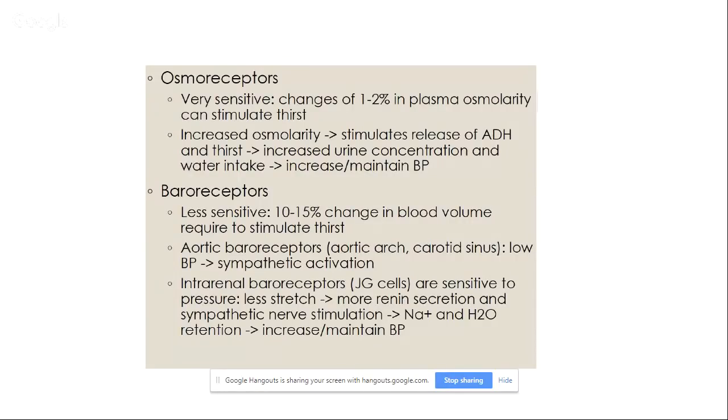Answering Ahinsa's question, your ADH has a sensitivity to plasma osmolarity, whereas it's less sensitive to blood volume. That's something the lecturer said. ADH is very sensitive to plasma osmolarity, not as sensitive to blood volume. So if you've got blood volume changes, other mechanisms are going to be acting first.